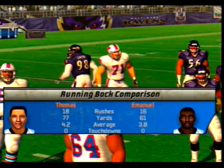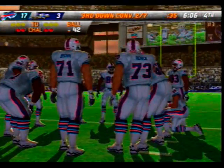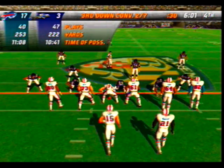They went backward on that one. And that's a very good call by the defensive coordinator. He had a good idea of what was coming, and he called the perfect play to stop it. Ball on their own 42-yard line.